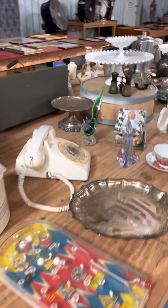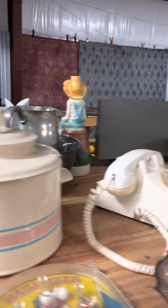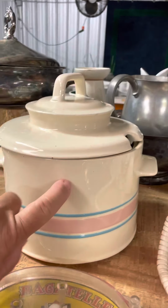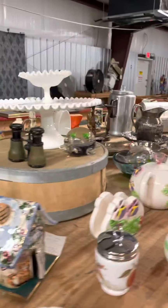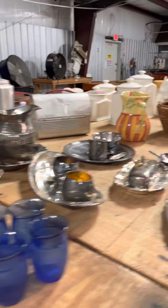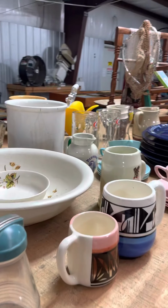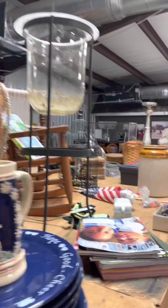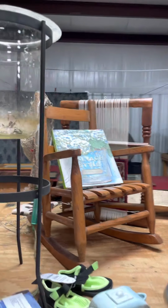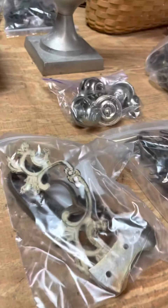We always have glassware. This is a nice McCoy piece, though. Really nice. It doesn't have the label, but still, it's a nice tureen. And this could be Fenton. Very easily could be Fenton. Kraut jar, pickle jar. And we got hardware here.